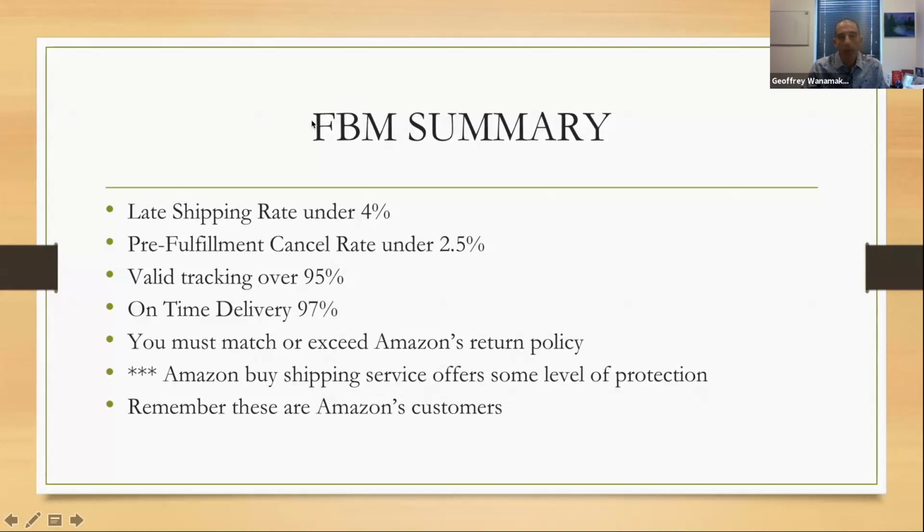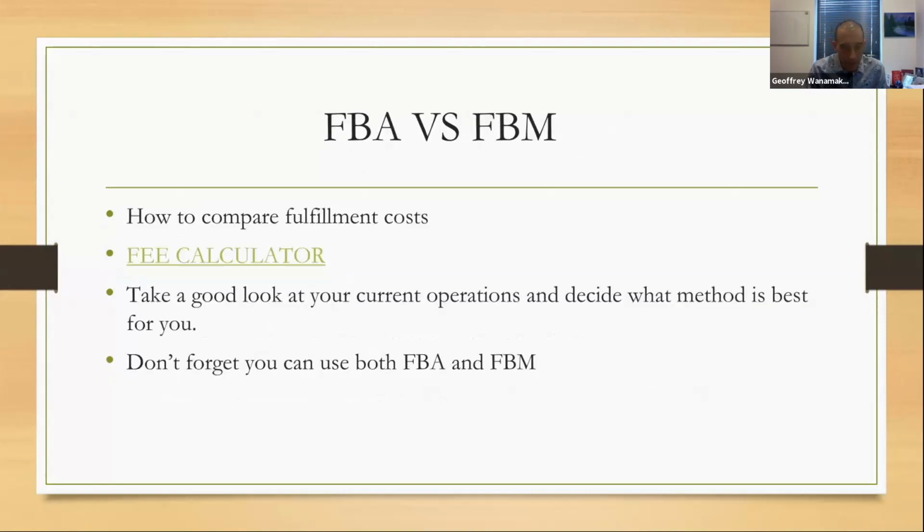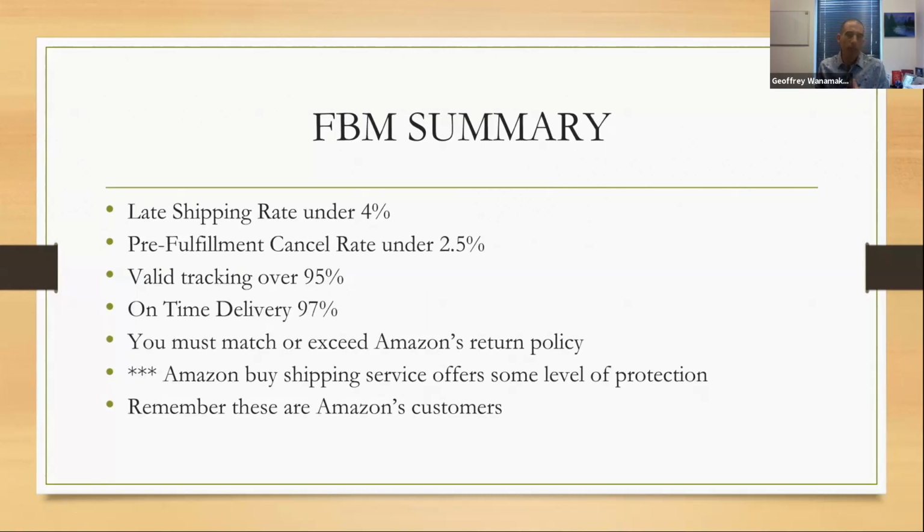So there are requirements on FBM, and we jumped around. Sorry, one slide forward. There are some requirements on FBM that we talked about, and the reason why I said I'm not the biggest fan of FBM is that you do have to have on-time shipping under 4%. You do have to have a pre-fulfillment cancel rate of under 2.5%, and that would be, as an example, if a customer ordered something and then you realized, shoot, I'm out of stock on this, or I can't ship this to the customer because it's about to expire. That would be a pre-fulfillment cancel, and you can't have more than 2.5% pre-fulfillment cancel in a month.